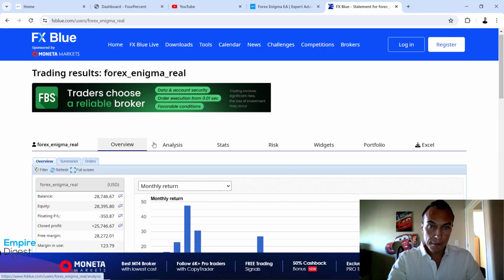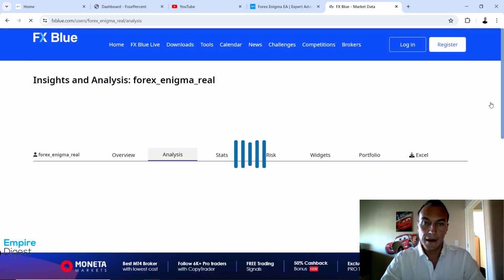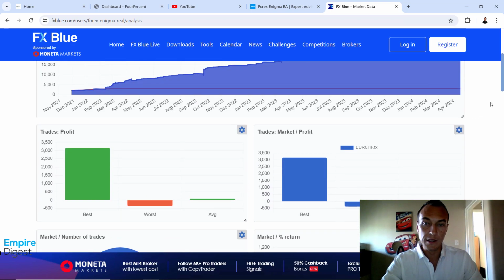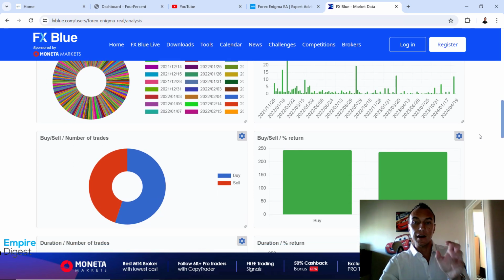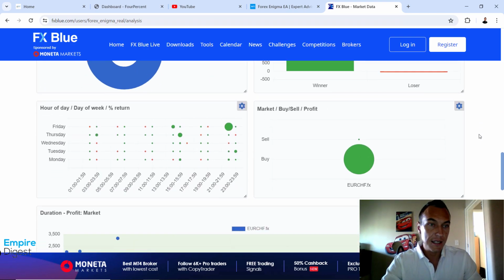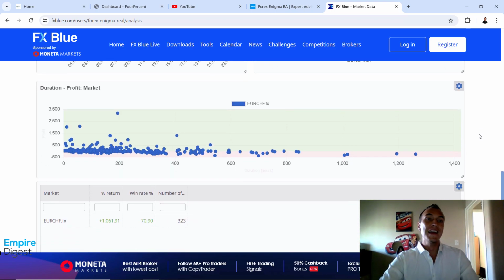Now, to make it simple, I actually want to open up the analysis, because it's very important that I share all these types of things with you. Market return, I'm not too worried about that. Here you can see the percentage per day, and how this specific Enigma EA performed per day. And then you can have a look at the winners, the losers, max buy, hours of the day traded, the duration, and the profit. This one right here is extremely important.